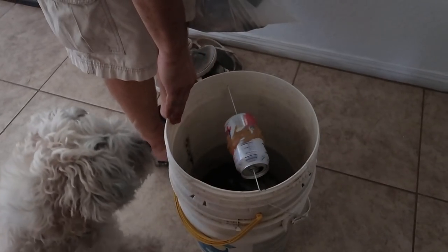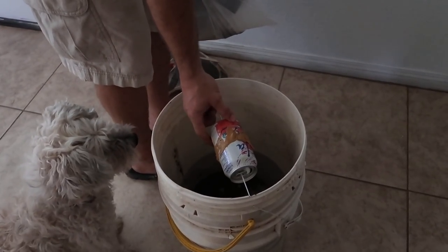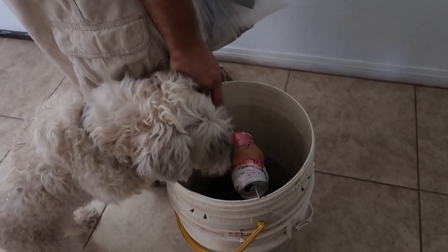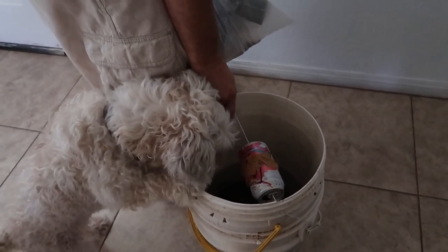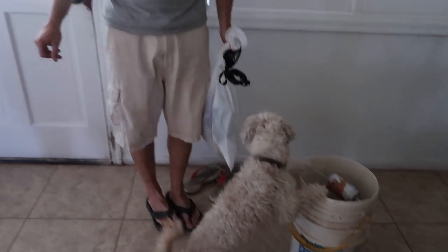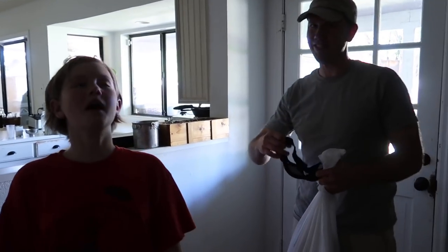Come on. Come on, Dora. Come on. Good girl. We caught a mouse. She's like trying to lick it off. It's just spinning. She's like, oh, come on already.